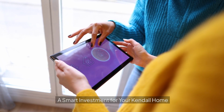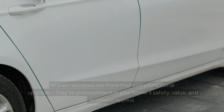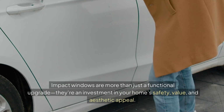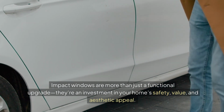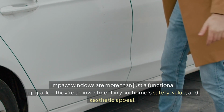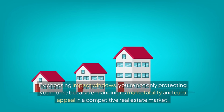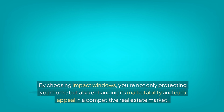A smart investment for your Kendall home. Impact windows are more than just a functional upgrade. They're an investment in your home's safety, value, and aesthetic appeal. By choosing impact windows, you're not only protecting your home but also enhancing its marketability and curb appeal in a competitive real estate market.